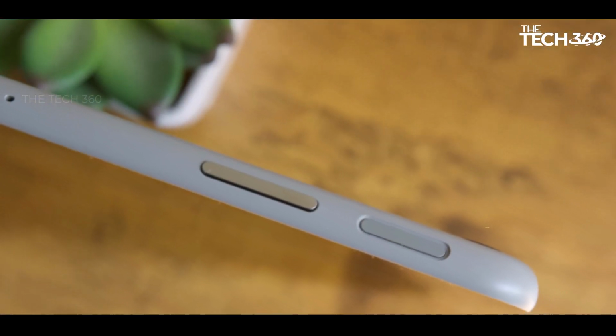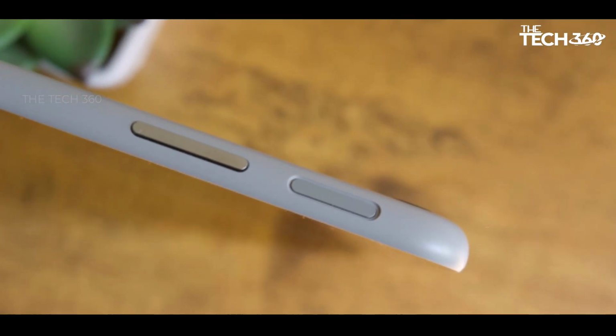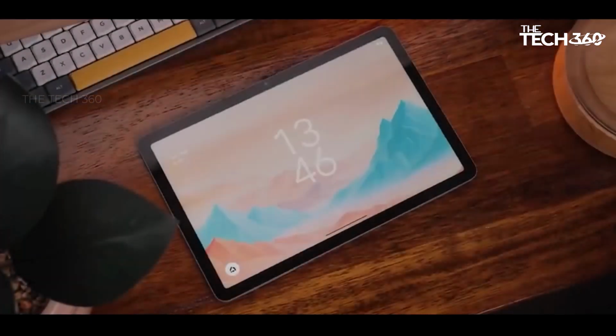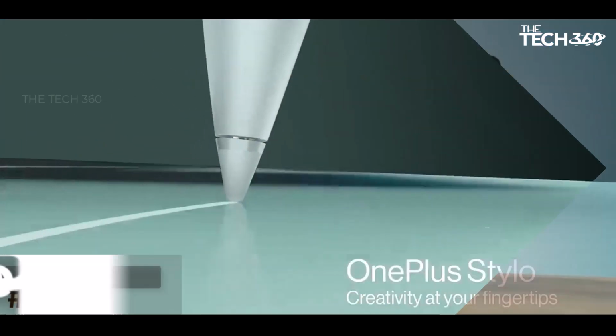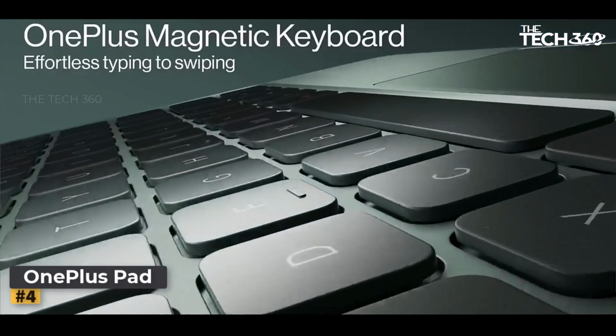In essence, the Google Pixel tablet, coupled with its innovative dock, emerges as a compelling and versatile option in the tablet market. Number 4. OnePlus Pad.